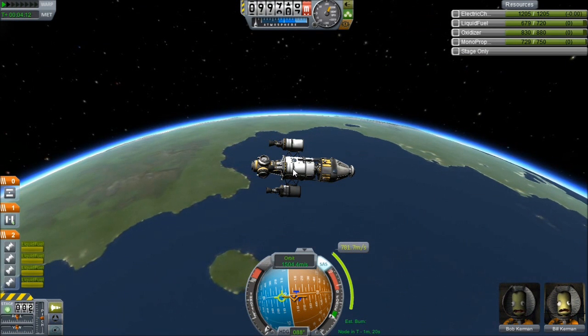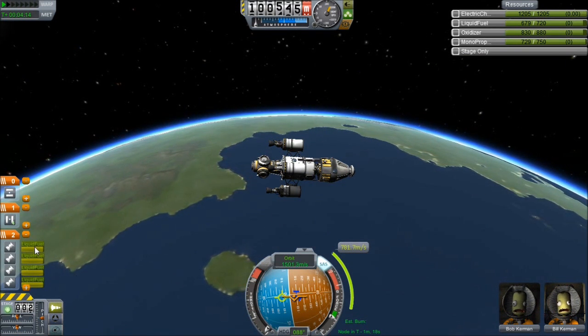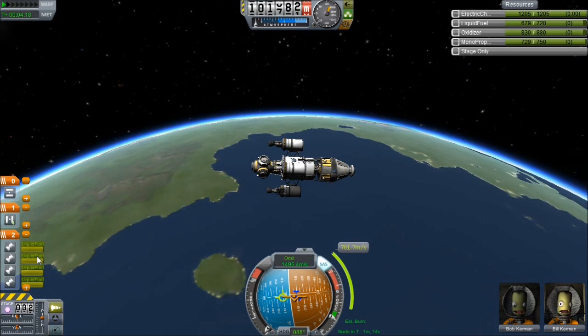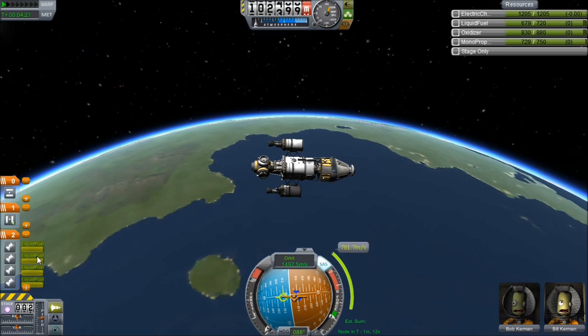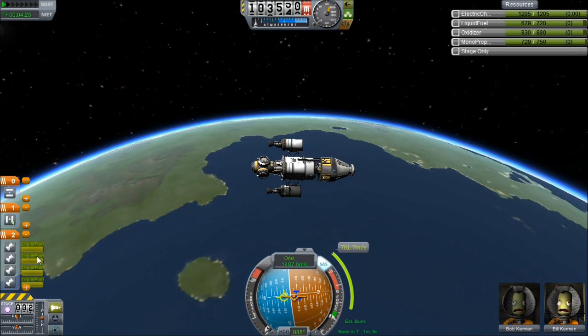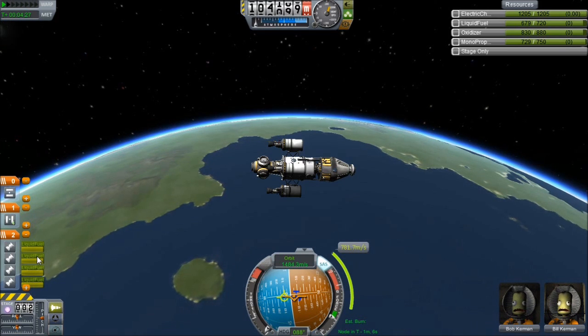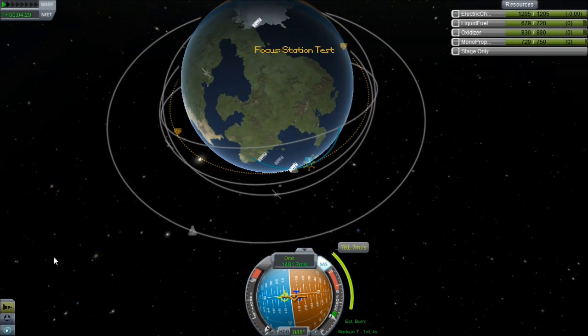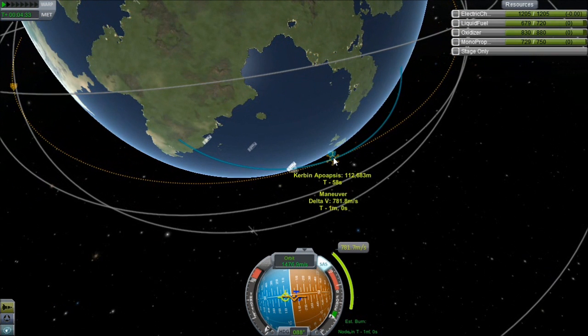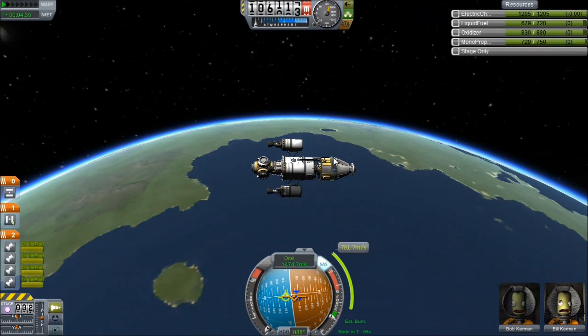Hopefully these engines are basically unused. I mean, they fired off quickly after releasing the last stage because of how I set up the staging. But it's good. I'm happy. We are in orbit. We have about a minute. Well, we're not in orbit yet. We're in space. We have about a minute until we hit our navigation node.